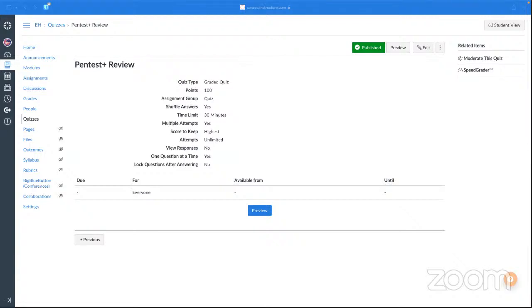So this final section of the course will be test prep, since this is all about getting ready for the Pen Test+ exam. The Pen Test+ review, I guess you could think of it as a final exam, but it's not really meant to be a final exam. It's more of take it as many times as you want and understand how CompTIA throws questions at you.